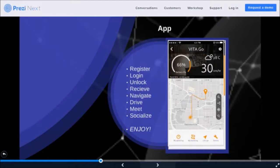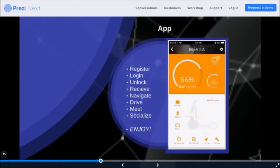This is the navigation system of our app, which uses either Google Maps or Apple Maps to navigate the person to the place. As you can see, the speed and the battery life is indicated. The climate is also indicated for convenience. Next. After you stop the vehicle, the app by default switches back to the My Vita screen, so you can review the details about the vehicle.